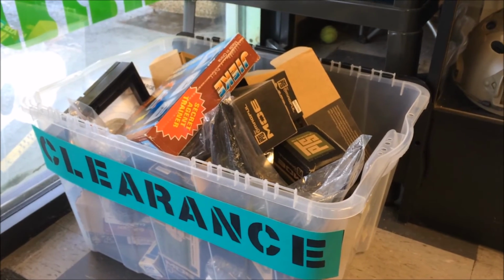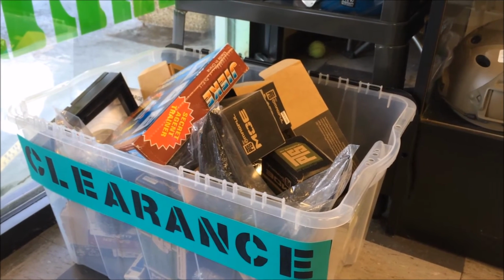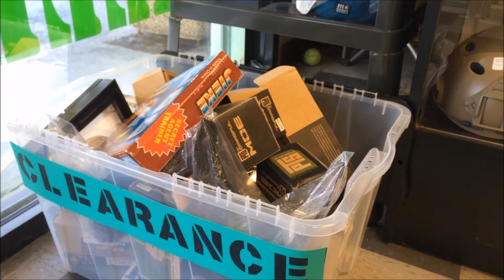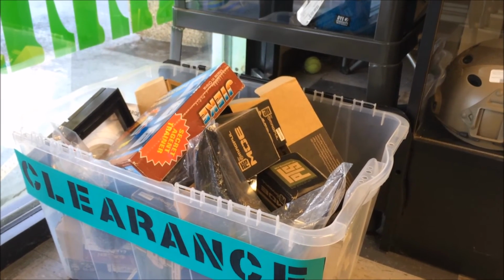Now the only thing that can make this retail area better is the clearance box, which is where we have all of our random miscellaneous parts. As you can see in there, there's even magfill accessories in the clearance box, so if you were looking for anything, it's probably in here, and you can find it for a really, really good price.